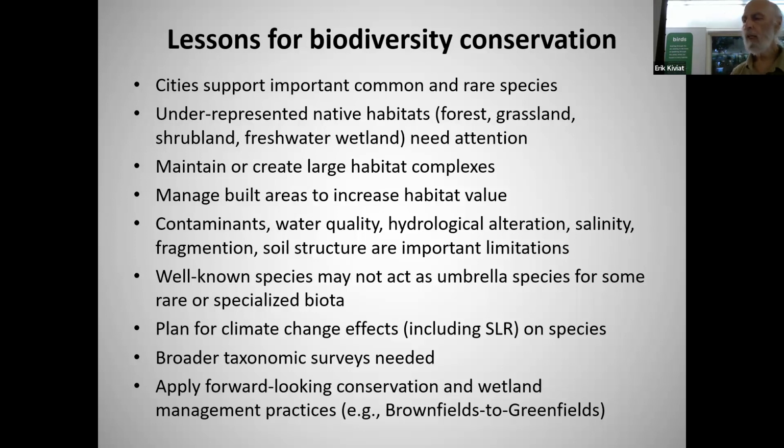So we have the tools, and we need to get ourselves and other biologists and naturalists and environmental planners and engineers and other folks who are involved with conservation or destruction on the other side of the coin to go out and look at some of these other groups of organisms more, or at least to use information that's being generated by the biologists and naturalists who are looking.